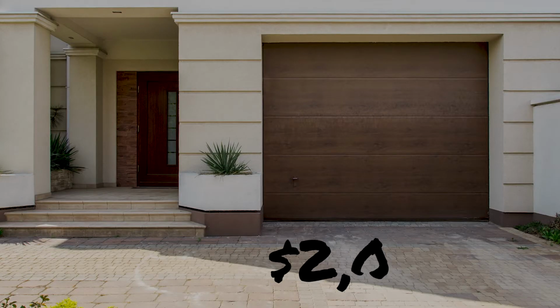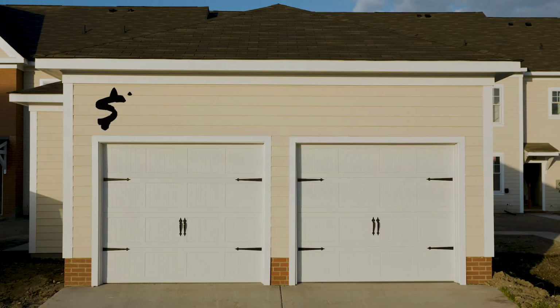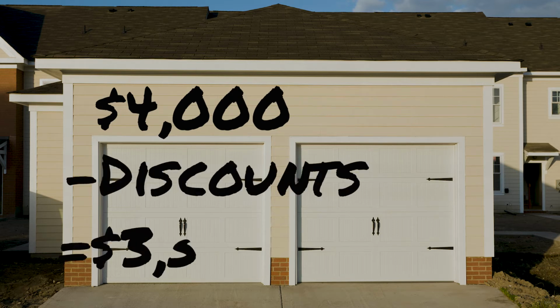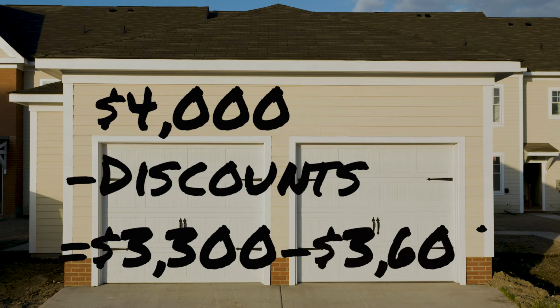So if you have a one-car garage, it may cost you around $2,000 to get that done. If you have a two-car garage, instead of it costing $4,000, it may range from $3,300 to $3,600, $3,700 to get that project done, because there's efficiencies that can be applied.